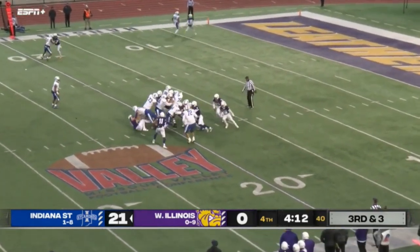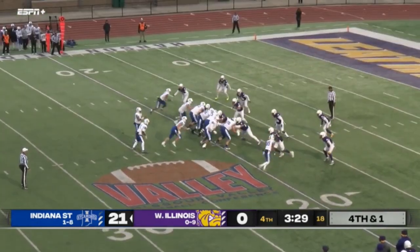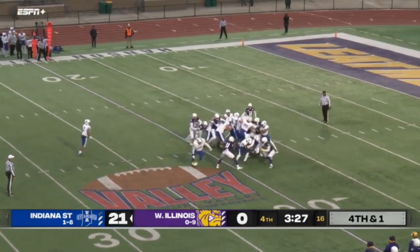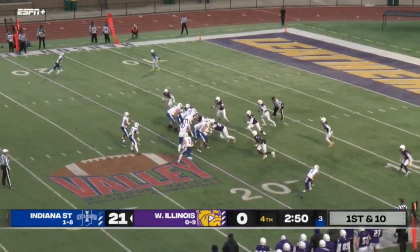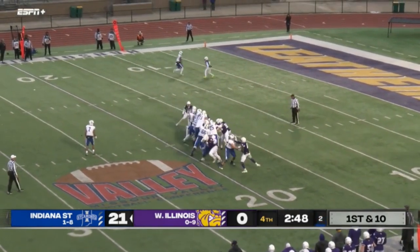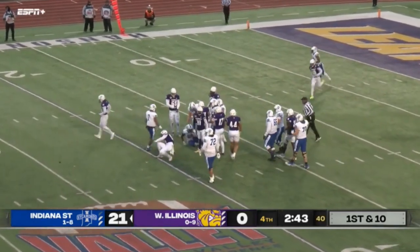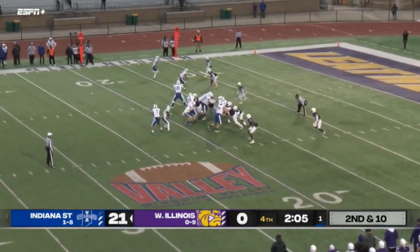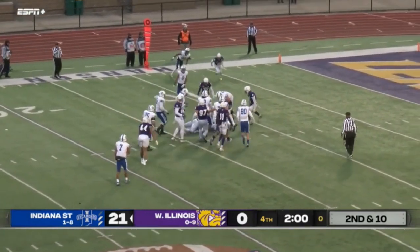T. Hodge now in the game, looking for running room. And Hodge swallowed up just across the line. Elias will turn and hand it to T. Hodge. Pounding the ball on the ground and mixing in passes to keep the Western Illinois defense off balance, and that game plan worked. The only non-military academy with a military-derived nickname, the Fighting Leathernecks.